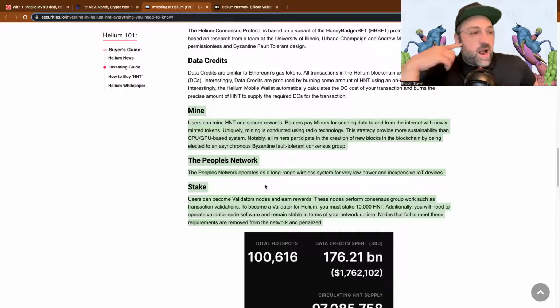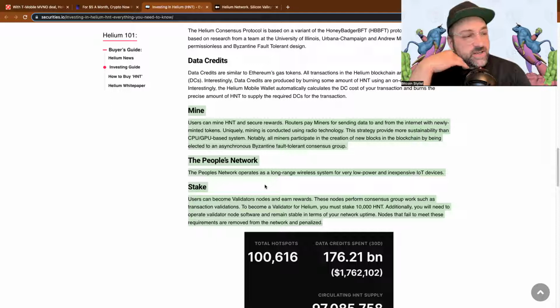Okay, so your router that you have at your house is kind of like a miner, and we talked about proof of work and proof of stake yesterday. So proof of work has miners, proof of stake only has the validator tokens. So in this, you actually are mining it, but it's not a high energy intensive process like when you're mining Bitcoin. So here you go. To mine, users can mine HNT and secure rewards. Routers pay miners for sending data to and from the internet with newly minted tokens.